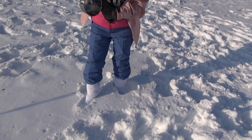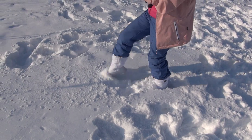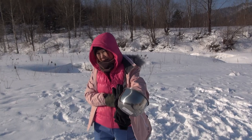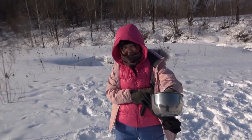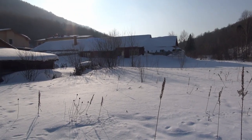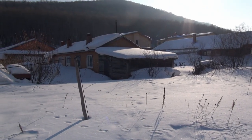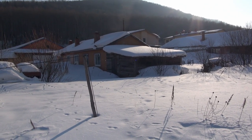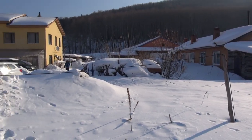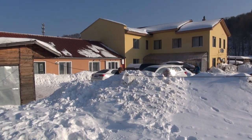See? It's like a powder. Look at your back. All snow-capped roofs. All these are natural snow. And this is a natural village. People actually own their own houses. Some of them converted into a hotel.